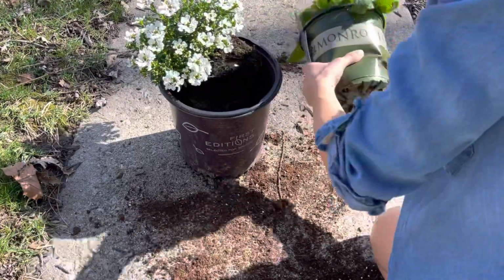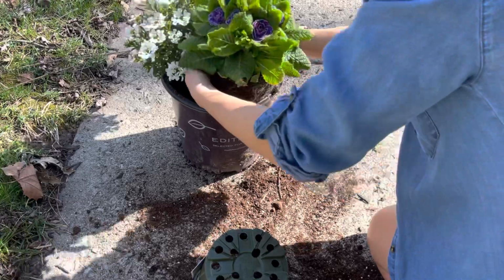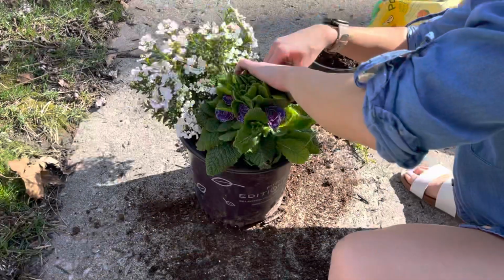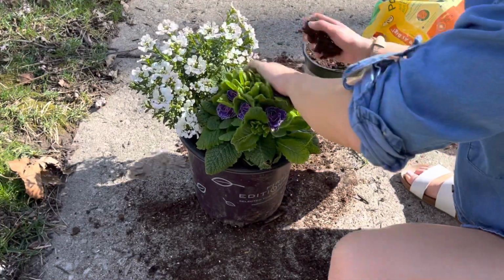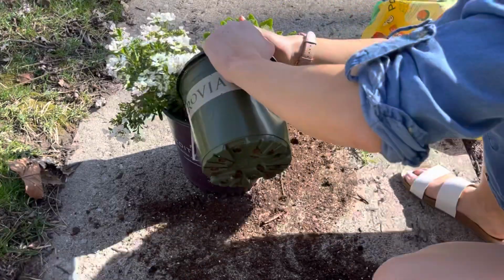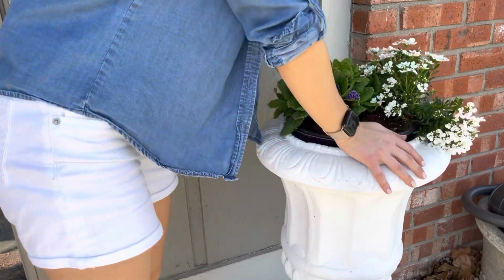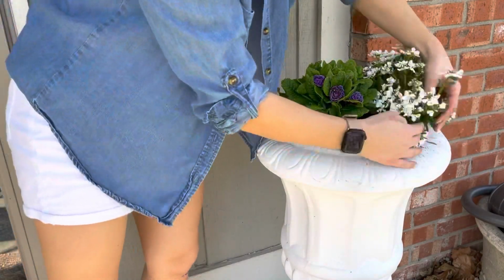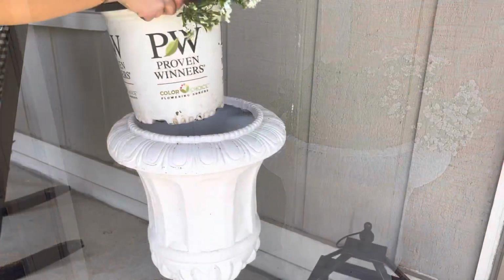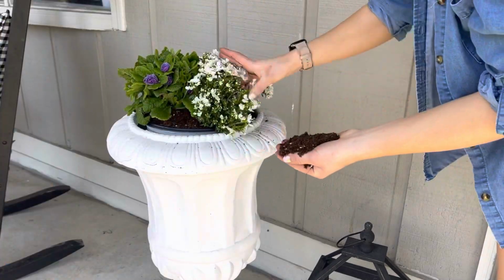Now to make it easier on me, I am going to put them into a bigger pot, which fits perfectly into my urns, but I feel like this was a little bit too small of a pot, because I did sort of have to squish them in a little bit. So I may go back and change that later on, but I do love how the primrose has that structure, and then the little white flowers, that's going to be my spiller for this flower centerpiece.